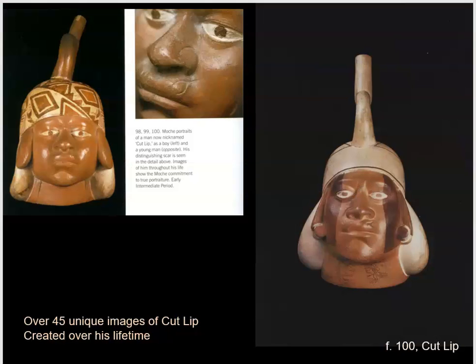Well, we think there are depictions of Moche individuals who were elite and were also warriors, and we think that their goal was to go into battle to capture a live opponent.